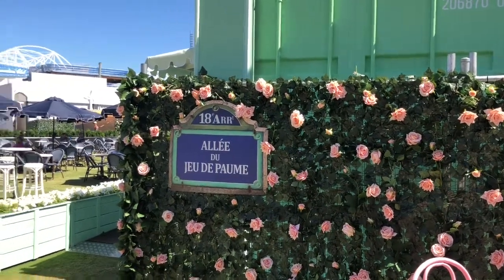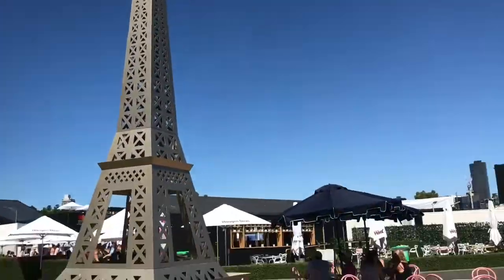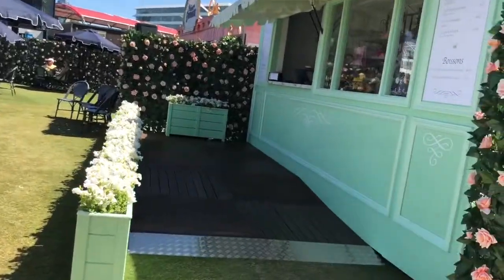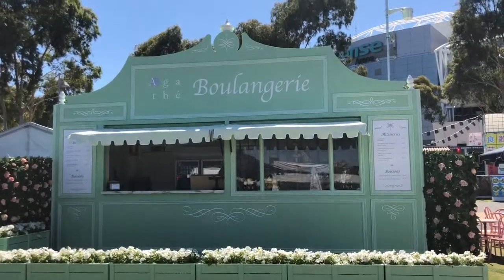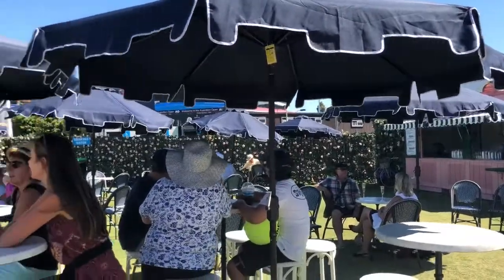It's looking very sunny today and it's going to be 38 degrees, so it's really hot. I've decided to just roam around first before I enter the Rod Laver Arena to see Maria Sharapova from Russia versus Sevastova from Latvia.